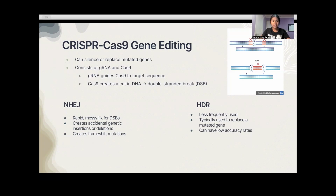Once this break happens, the cell has to repair it, and it does this using one of two options: non-homologous end joining, or NHEJ, or homology-directed repair, HDR. NHEJ is a fast but messy fix. The cell simply tries to put the DNA back together, which can often lead to mistakes, like extra nucleotides being added or deleted. These little mistakes can shift the reading frame of a gene, which is very useful in trying to silence a harmful mutation.